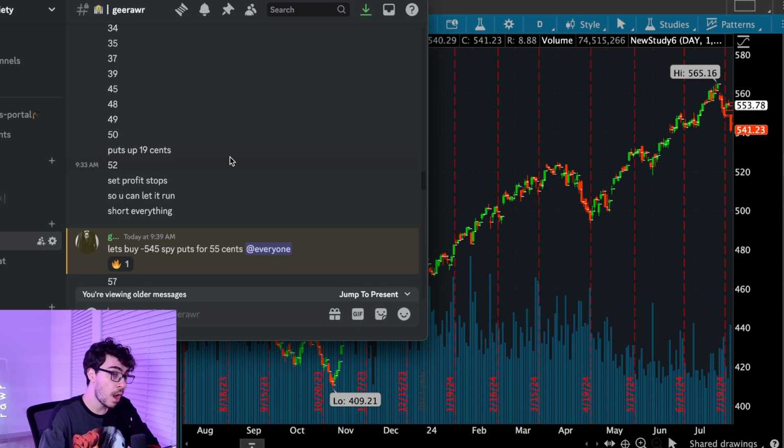In terms of the system, we do not use stop loss. We only use profit stops. We get stopped out for profits. And the dead plays that drop 50, 60, 70%, they can come back to life and go in the money later. There's no reason to use a stop loss when the risk is this low.